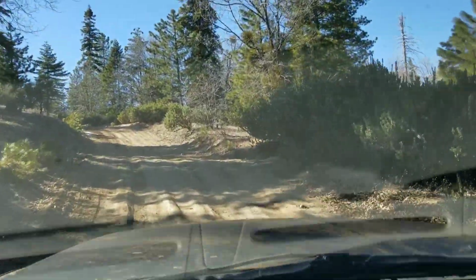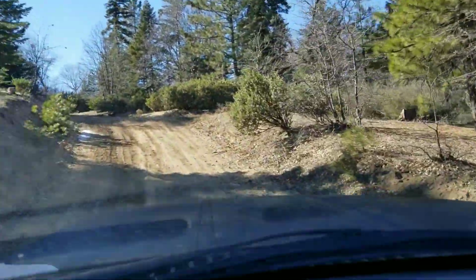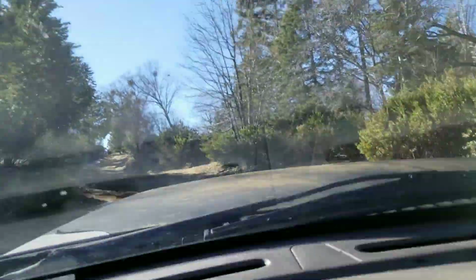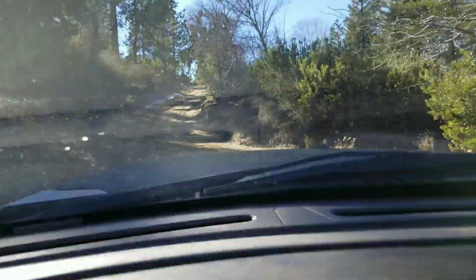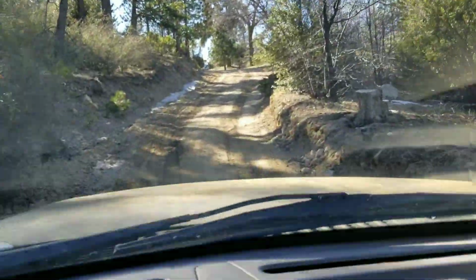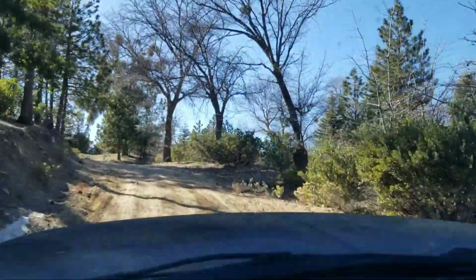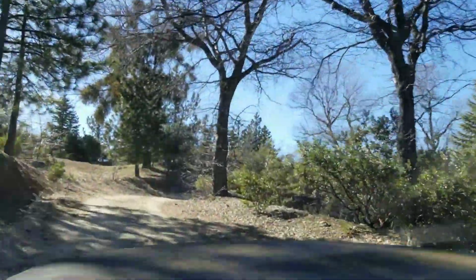I'm seeing a little bit of snow here and there also. Yeah, it's getting a little steep here. But so far so good. Oh, we're slipping a little there. I have to put in four-wheel drive. Right now I'm still in two-wheel drive, but it's getting pretty slick right here in this little climb. I think we're gonna make it though. Yeah.